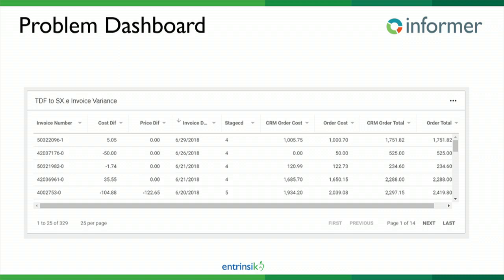In this case, I'm just showing the invoice numbers, and I want to take each invoice and compare the price and the cost for each invoice between the ERP and the CRM. And if there's a difference, more than some small variance that I allow, tell me about it. And here it is. So it allows me to zero in on problems very easily. It's very easy to compare.